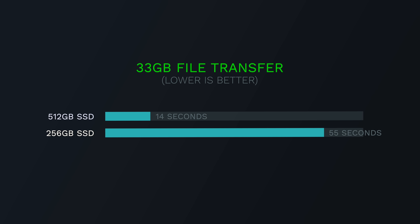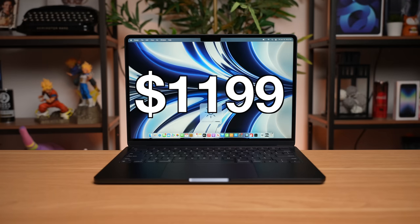Perhaps that would have even been more forgivable if it wasn't for the price hike this year. This laptop starts at $1,199, which is certainly not cheap. And I feel like for that price, there should have been no regression from the previous M1 MacBook Air. We expect technology to progress, and Apple, like any company that made the decision to release a more expensive computer with a downgrade, should be called out on it.